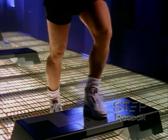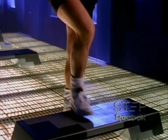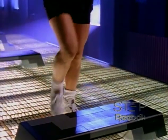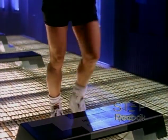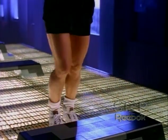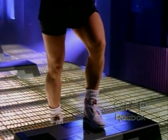These lift steps can vary. Watch. This is a side leg lift. Here's a leg curl behind you. And here's a front kick. Alternating feet each time you step up.